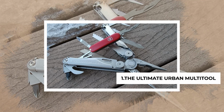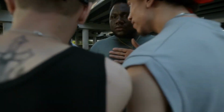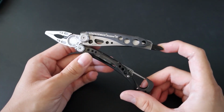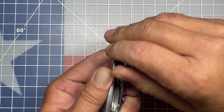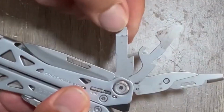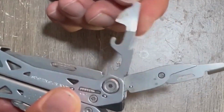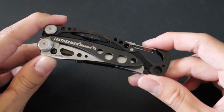Let's jump in. Number 1, the ultimate urban multi-tool. When the unexpected hits, you need versatility at your fingertips. Enter the urban survivalist's best friend, a top-tier multi-tool. We're not talking about some flimsy novelty gadget. You need one with pliers, wire cutters, a sturdy blade, and a saw. In a pinch, it's your entire toolbox condensed into pocket size.